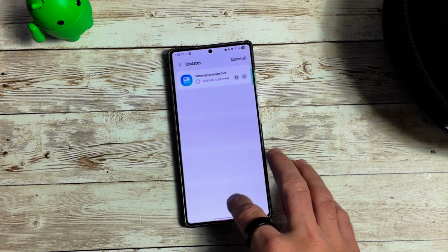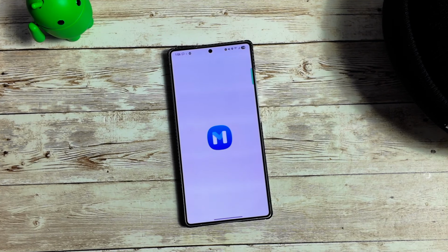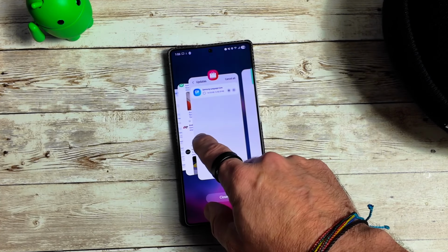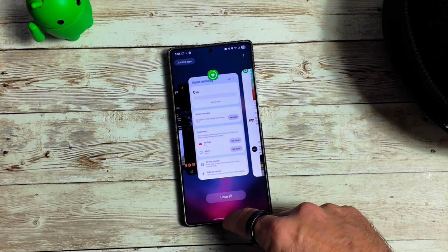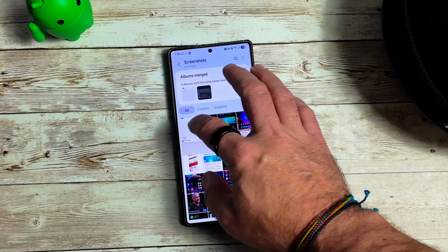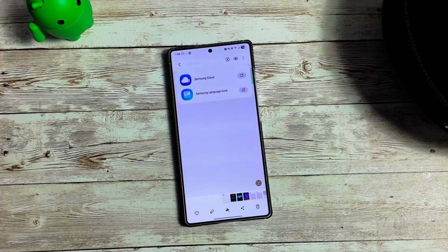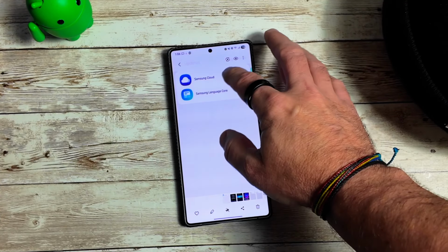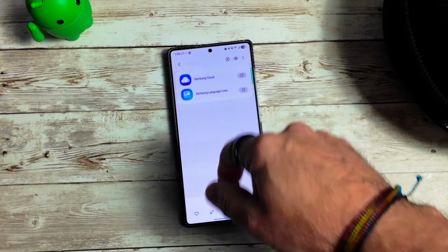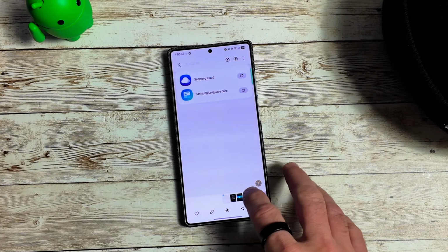So it did say in here, if we go back and look at the update, it's going to go over the fixes that they had noted. So let me go ahead and just go into the screenshots here. These are the 2 updates I had prior. So you can see that the Samsung Cloud is no longer there, but the language core is. So we'll go ahead and let that update.